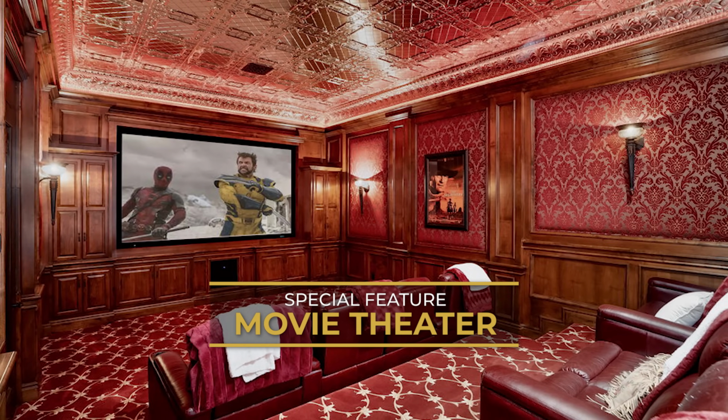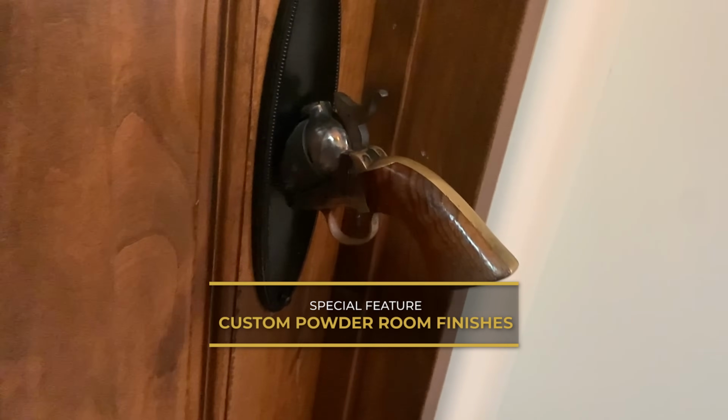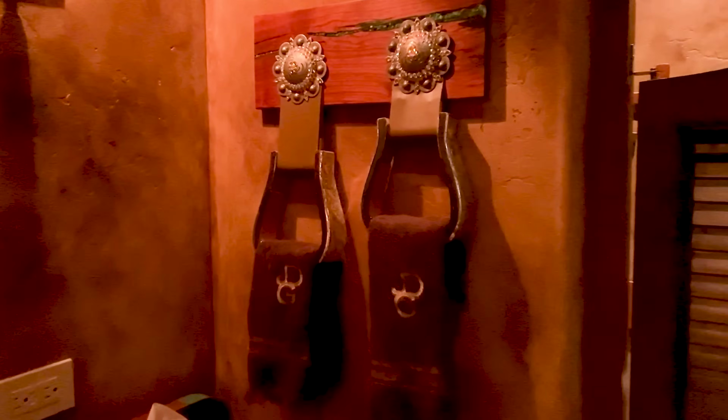Let's just talk about also this powder room here, because I mean, we're talking about custom, but I don't know. I've never seen a door handle. I mean, they carved this out. Okay, you've got one here. Look behind here. Just look what they did. Wait. Just take a look. So, I mean, they carved it out. Look at the towel holders here. Just the leather holding it with the little decals.